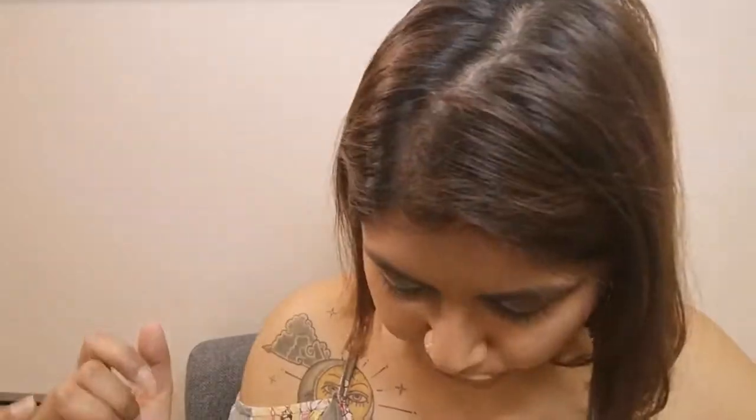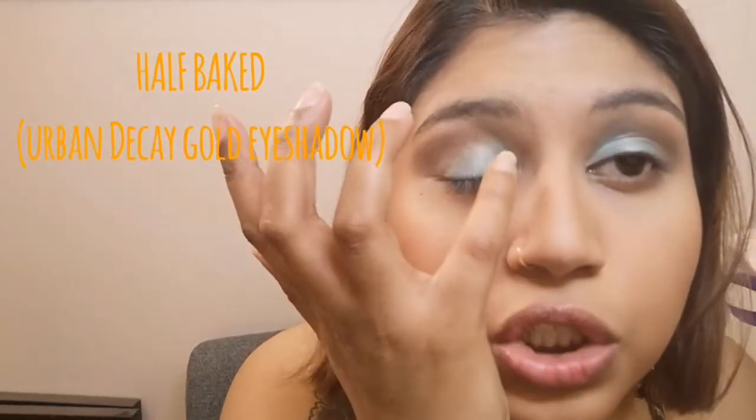So that's that, and we're gonna go in and add in an inner corner. The inner corner was just like this really beautiful highlight slash gold. I think I'm gonna dip into the Book of Shadows, or if you have anything similar to this, then feel free, okay? I'm gonna go into Half Baked, which I believe is still in production as a single. It's like the most perfect gold. As you can see, it's a little bit harder to maneuver.